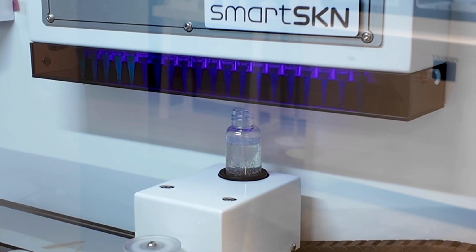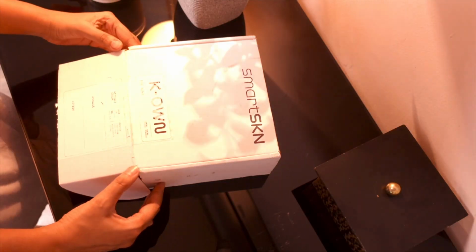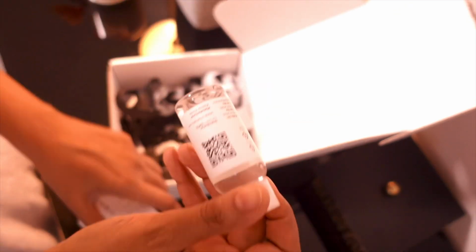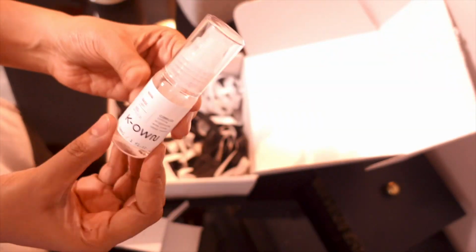So of course, me being me, my excitement was peaking. And I couldn't even wait the day it arrived. I opened the box and tried it out because it just felt like finally something that actually got me.